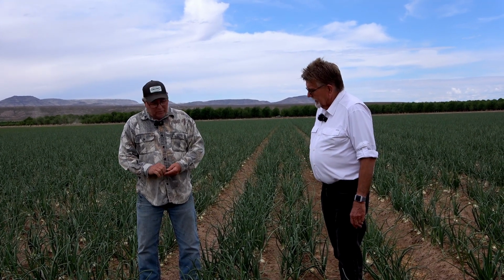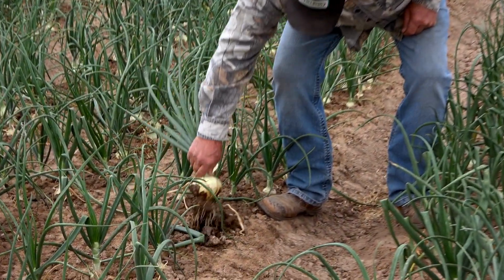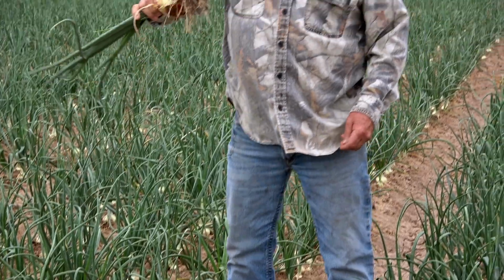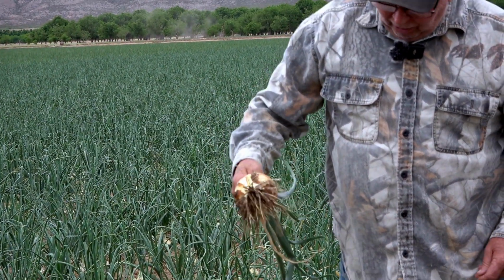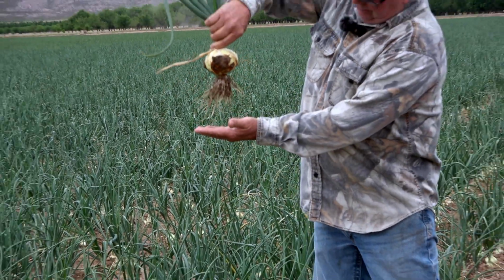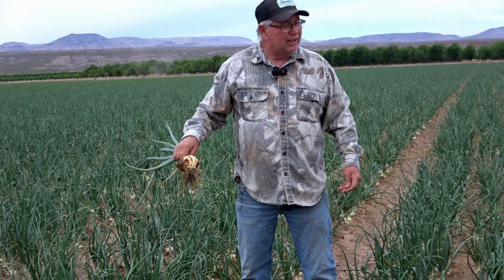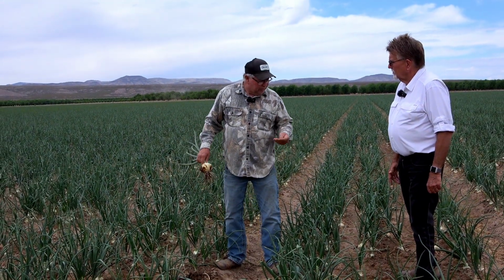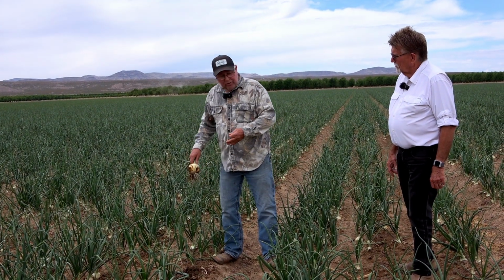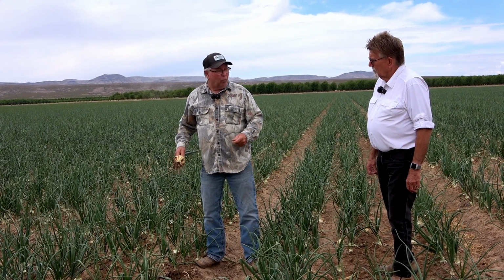So what's the root look like on that onion right there? Well, let's pull that bad boy out and kind of get an idea what that root looks like. Wow. See, that's a nice root. And it's shallow. Yeah, all these onions are very shallow rooted. You can tell. And so we got to get that water right there. And that's the beautiful thing about drip. You're putting that water right where it's needed. You're putting all those elements from fertilizers to micros right where you need it. And as a result of that, these onions just perform better. We make a better yield.